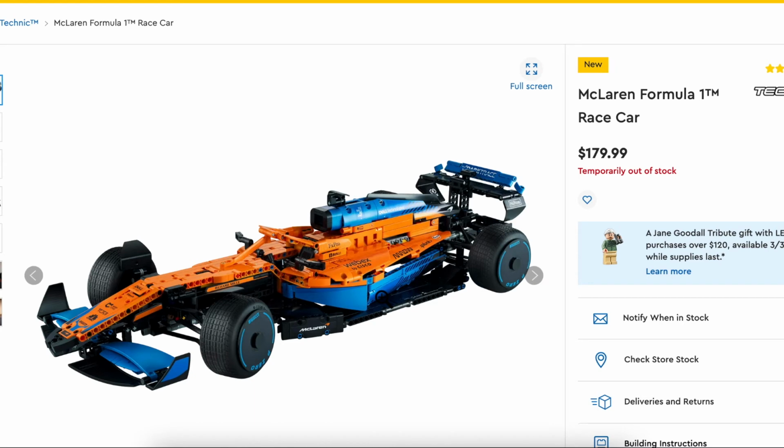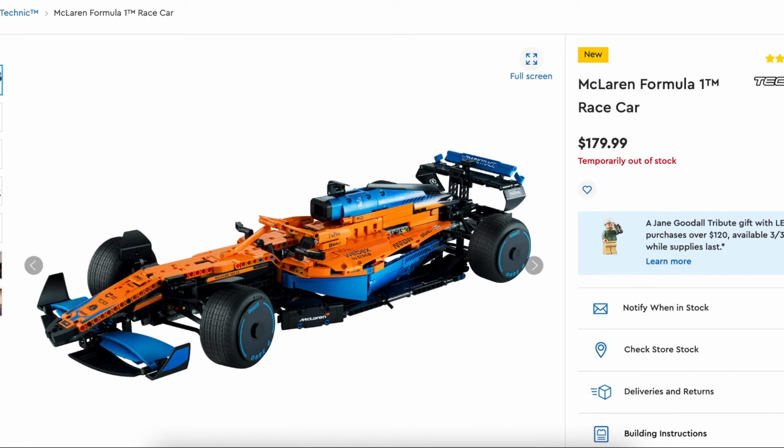The one thing I would like to point out about this set is that it's kind of been on the fence for me, because I do like F1 to some extent, and I agree that this is one of the best displayable Technic cars we've seen. I guess if you're comparing it to the supercars that we've gotten, the GT3, the Bugatti, the Sion, those are just at a much different price point.